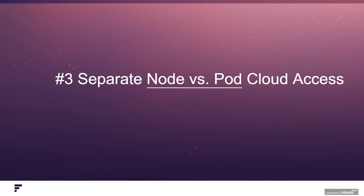So when you have a node in the cloud, so something like Amazon Web Services, Google Cloud, Microsoft Azure, it's possible for compute instances in the cloud to have some kind of access to other cloud resources. And that's typically granted through cloud constructs using identity and access management, or IAM, in the cloud.